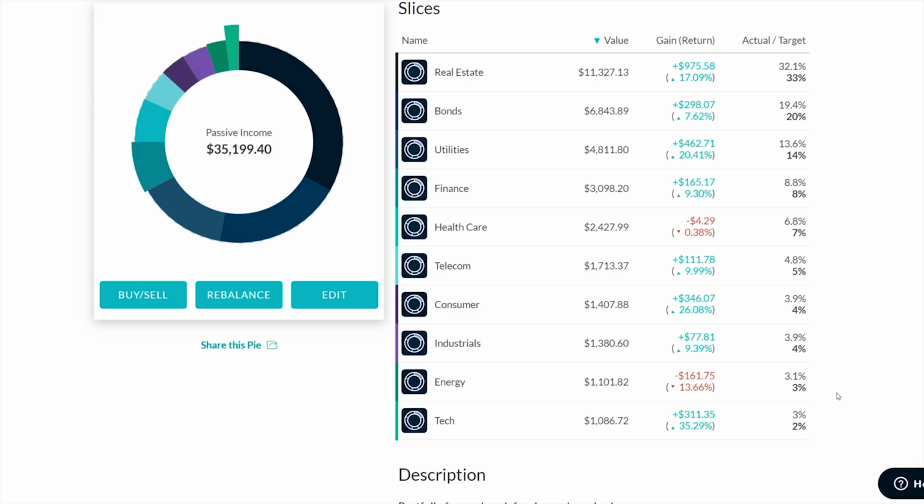Energy does pay a lot, but the reason I have this one lower is I just don't understand the energy sector that much, and so I've lowered my exposure to it. And then tech does not pay a lot in dividends as well. The heavy hitters that pay a lot in dividends that are really consistent, finance, utilities, and real estate, are the ones that make up the lion's share of my portfolio.